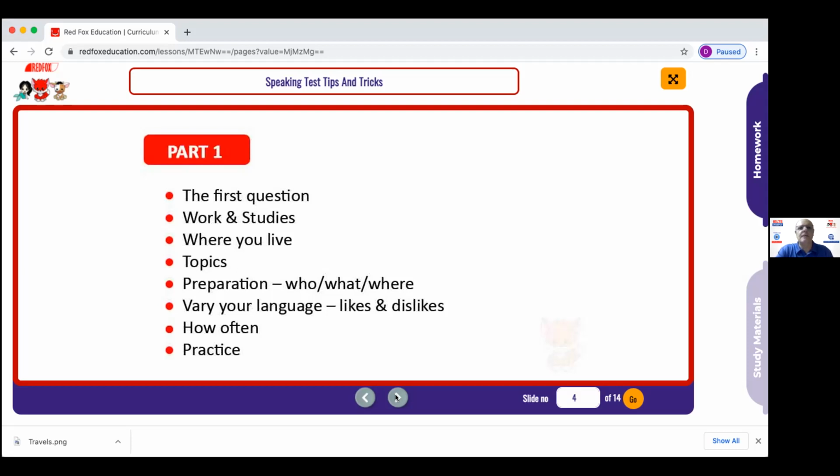So something like, my name is Cristobal Enrique Colon, but you may call me Chris. That is a good way of introducing yourself to the examiner. He will know that you fully understand that type of etiquette and courtesy. So the first proper question, about half of the time, is, do you work or are you a student?